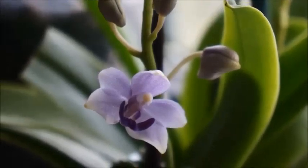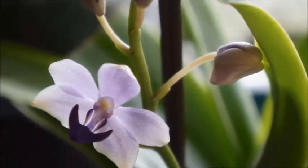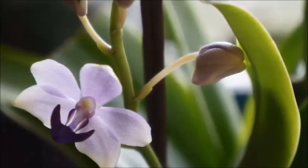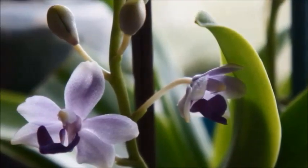And here is the first bloom. I really enjoyed the lip and the light purple or violet color in the background on the sepals and petals.